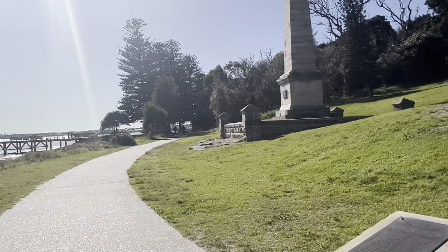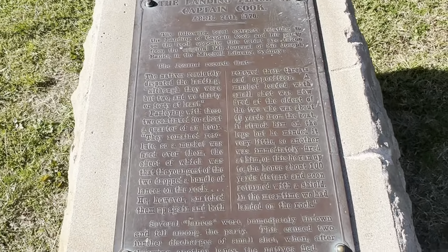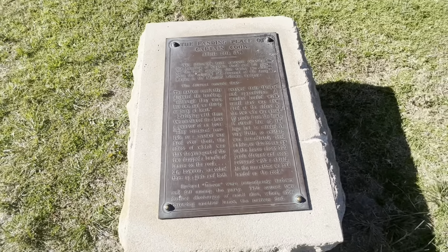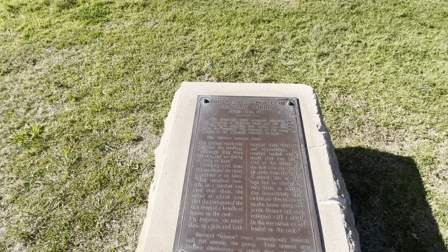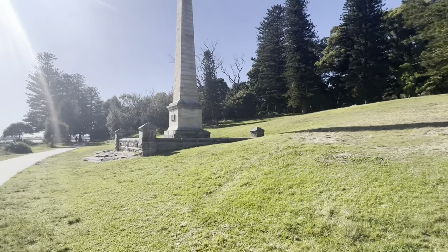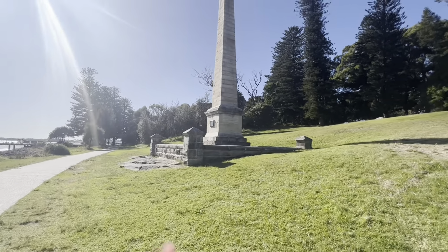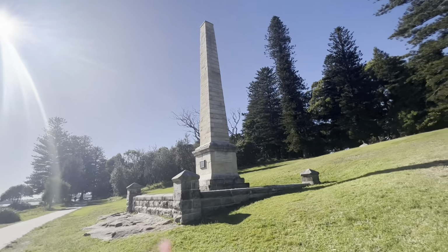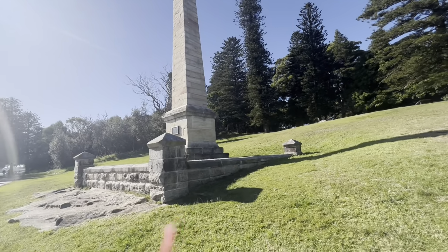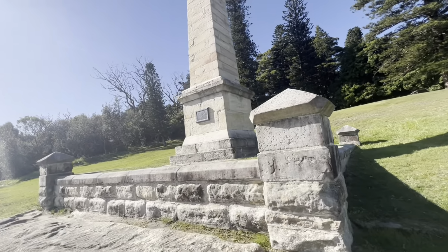This is the little board or something. I don't even know what it's called either. But there's a letter written on the rock and it's about Captain James Cook. And yeah, it's a lot of information. If you want to read it, you can pause the video and read it. But you could come here as well, because it would be clearer and better quality since you can see it with your own eyes.